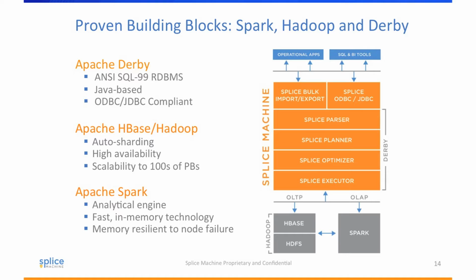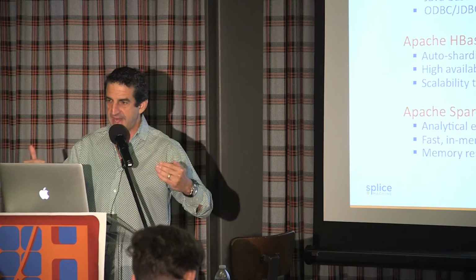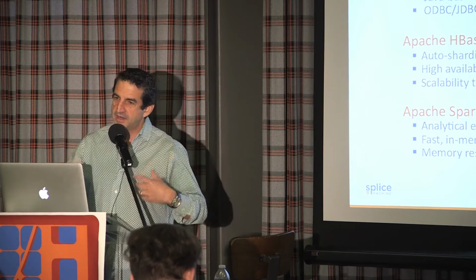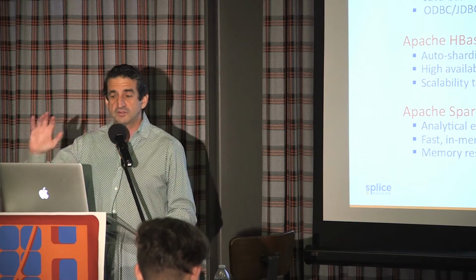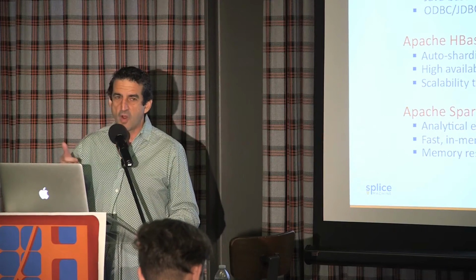So how is this thing built? We relied on three open source libraries. We relied on Apache Derby to provide us with the bones of a SQL processor. And we gutted Derby's storage layers and planning mechanisms to put in HBase as the persistent storage, and then incorporated many different distributed algorithms to enable us to take advantage of HBase's distributed architecture. And most recently, we've incorporated Apache Spark to execute the OLAP types of queries.